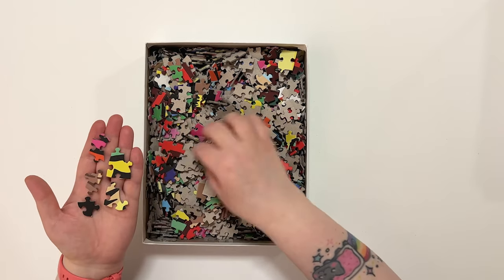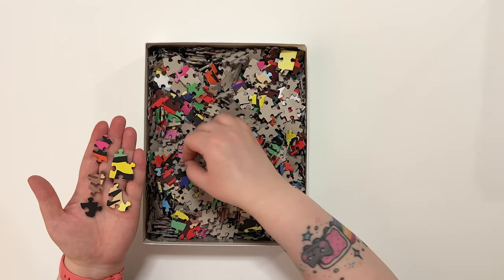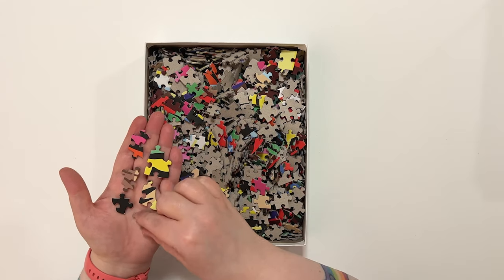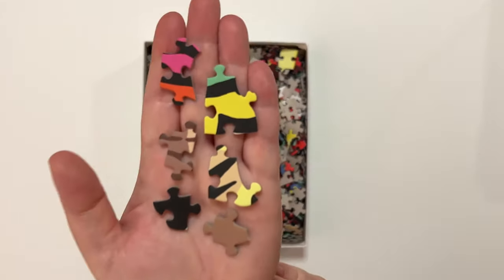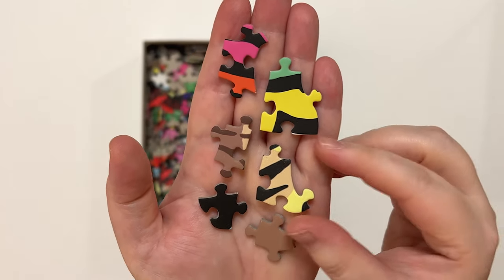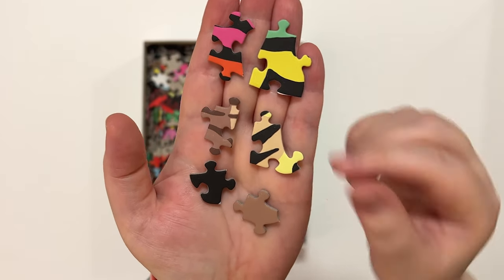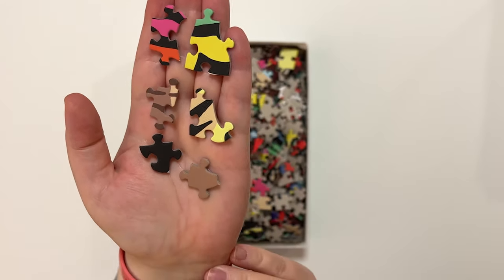Let's see what fun ones we can find to show you. All right, so here's just some here. You can see they're pretty interesting shapes, very, very quirky. So yeah, that's gonna be really fun to puzzle with, I think.